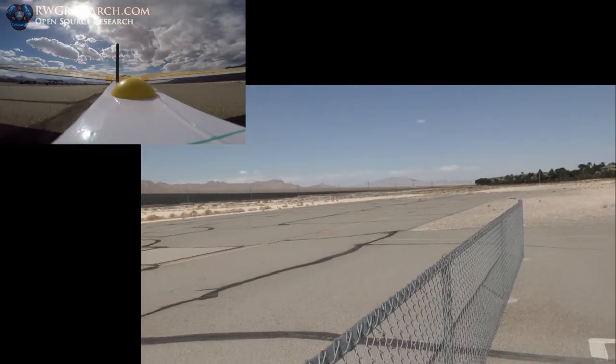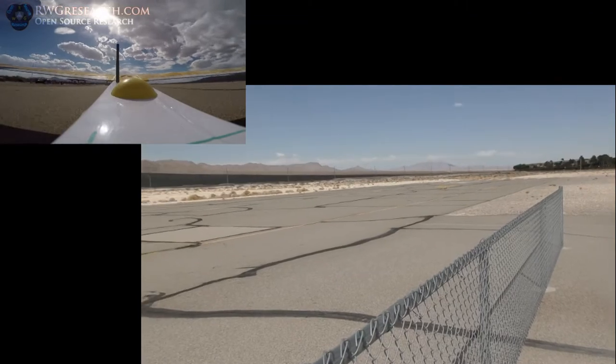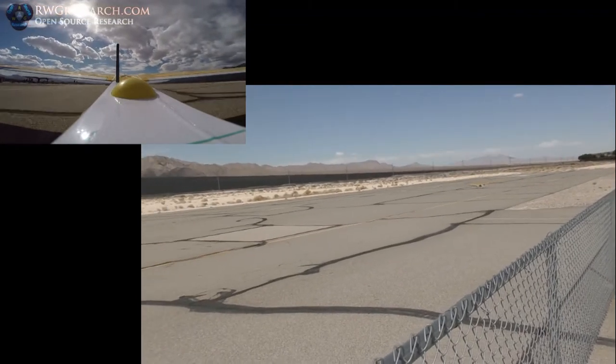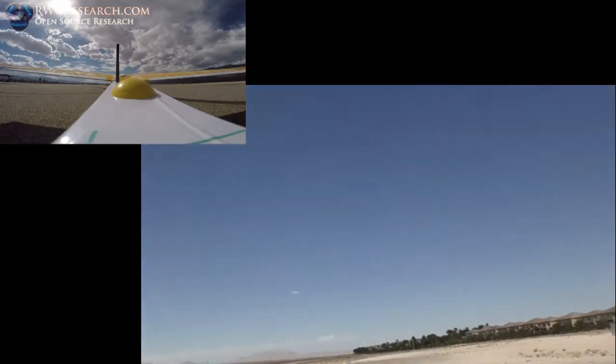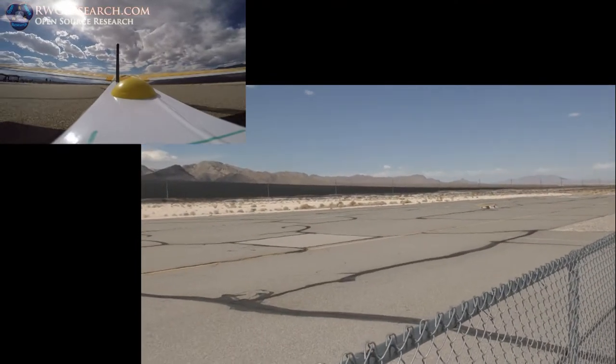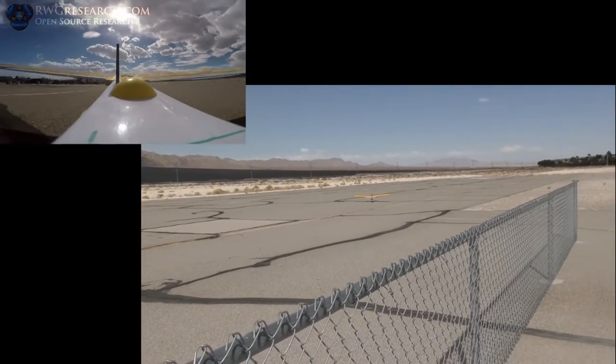Hey boys, get out of there! Dude, you did it without crashing it for the first time! Bring it back. Dude, I landed it, Riley! Without crashing it! That was scary, I'm not gonna lie. Well, you did it. Dude, that was so fun, it was so graceful.